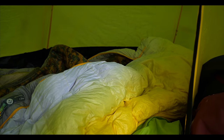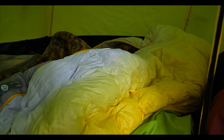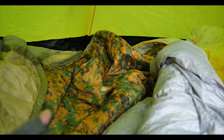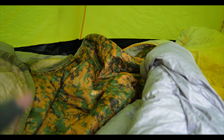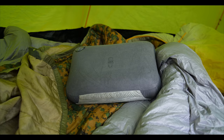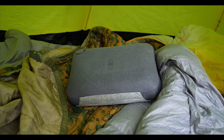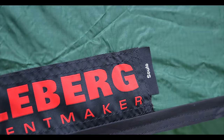When it comes to my sleep system, what I have here is my Therm-a-Rest sleeping bag. Inside of that, I have the United States Military Poncho Liner, the zippered version. This is very sweet, and it's going to add quite a bit of insulation to this sleep system. For myself, this is highly unusual, but this time I brought a pillow. I am testing this out. And when it comes to the tent, that is the Heliberg Solo.